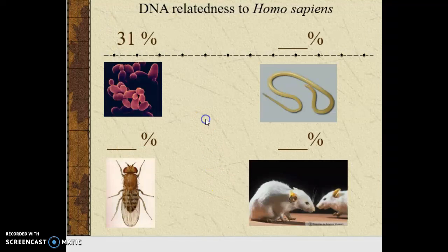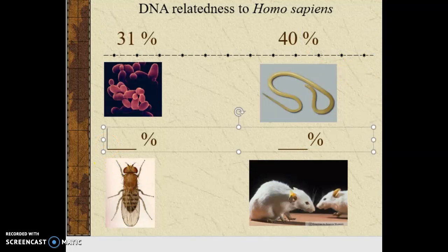But yeast is a fungi. The only connection yeast has with us is that we're in the same domain Eukarya. Over here, though, we have a thing called a roundworm. Now we're in the same kingdom Animalia. And we have a 40% relatedness with that roundworm. Still not that close. It's very, very different than all of us humans. But 40%.